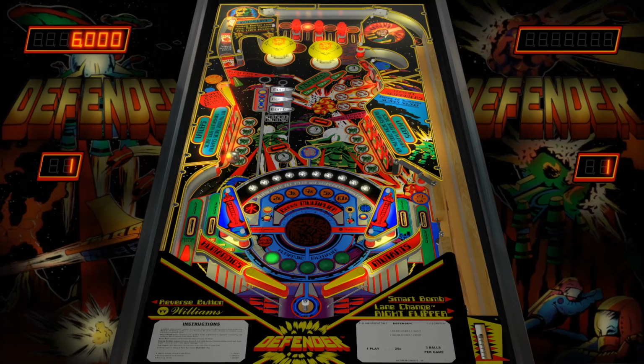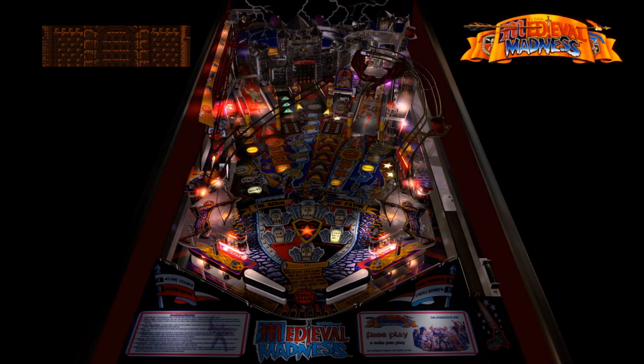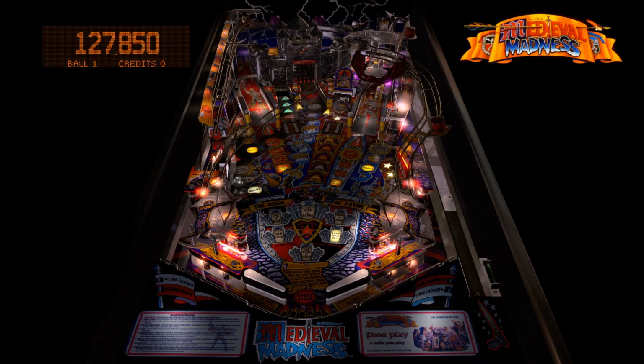For example, did you know that there was a table based on the arcade game Defender? In fact, the two games coexisted, since at the time, Williams was a pinball manufacturer first, while video games played second fiddle. That's a story for another day though. Sometimes you'll find the tables aren't quite on model. For example, the lighting on this version of Medieval Madness is a bit extreme.